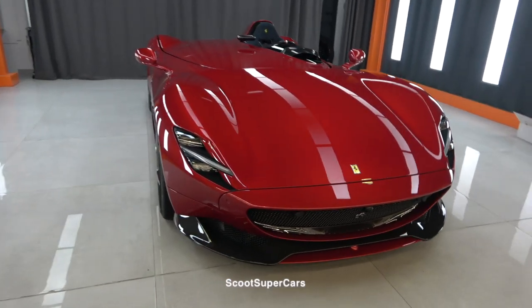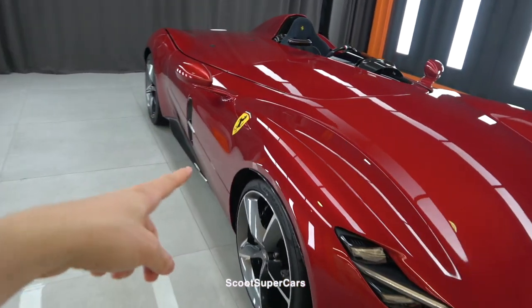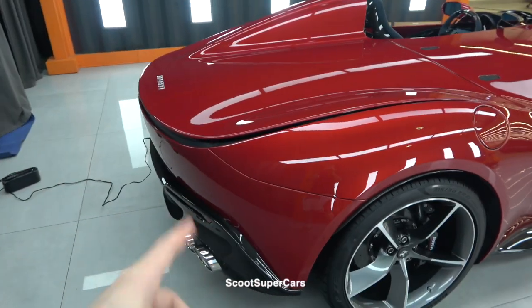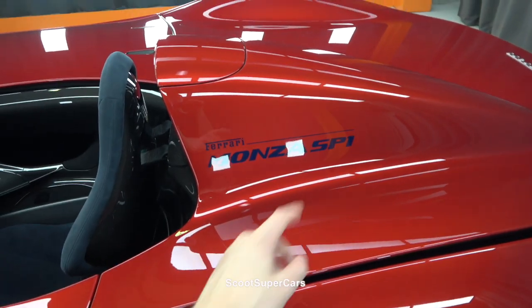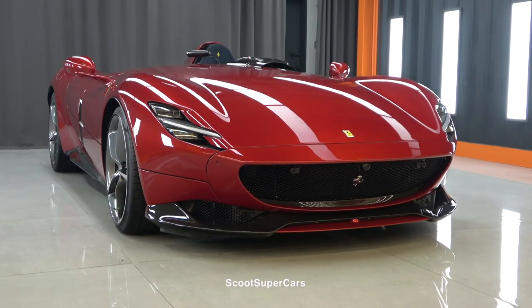So we then come to the big dog. Look at this, the Ferrari Monza SP1 with painted shields. I mean, just look at this car. To be here at NDN, this is one of the cars, and one of the reasons why I wanted to come here was to see this. It's got the blue Alcantara, blue Monza SP1 badge. Truly stunning.